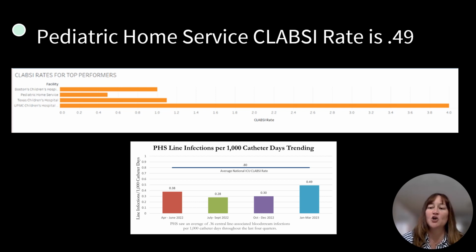Infusion patients have to take great care of their central lines in the hospital and at home so they avoid central line associated bloodstream infections, also known as CLABSI. At pediatric home service, we have a consistently low CLABSI rating, that 0.49 rate, when compared to hospitals and CDC's national rate. The CDC national rate of 0.86 is quite a bit higher than the pediatric home service rate, which is 0.49, which means we help our patients and caregivers by providing the best care possible for their central line care, keeping them safe and in the comfort of their own home while they recover.